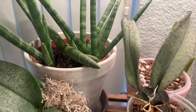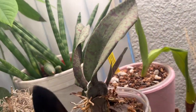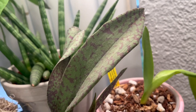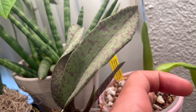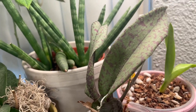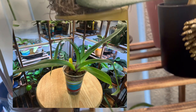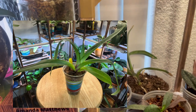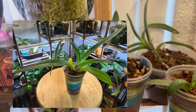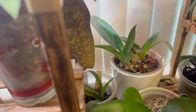My psychopsis mariposa has not bloomed yet, I don't even want to show it. I am losing this phal, excuse me, this paph over here. It's starting to perk up that leaf, but I don't know. It lost all its leaves, and I don't know if it's coming back. But basically, the ones at the top are doing all the work. Everything down here is just foliage pretty.